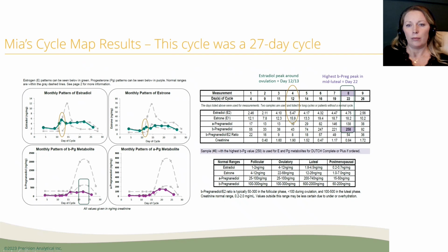Progesterone really only rises after ovulation has occurred, and it'll peak about 5 to 7 days after ovulation. And then if we don't get pregnant, you're going to see that progesterone come back down to baseline for menses. When progesterone does not rise, it indicates that the patient is likely not ovulating. So if you see these flat purple lines when you get your cycle maps back, it's likely they're not having ovulatory cycles. Or in the case of Mia, you might see a really weak rise in the progesterone.